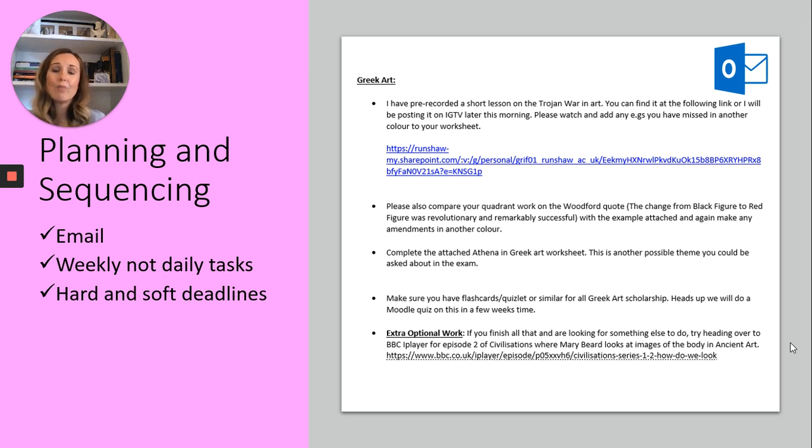The other thing that we've thought about when it comes to planning and sequencing is about how we revisit tasks, because we know that to embed learning deeply into the long-term memory, it's not enough for students just to look at tasks once. And we didn't want working from home to become about a series of unlinked tasks. We wanted it to still build on what we've done previously, but also to be able to see that coherence to the rest of the course.